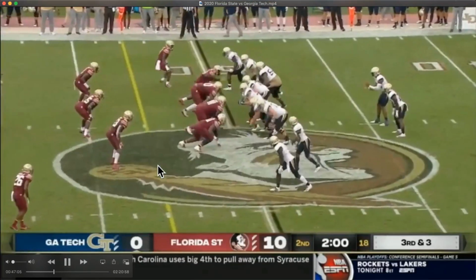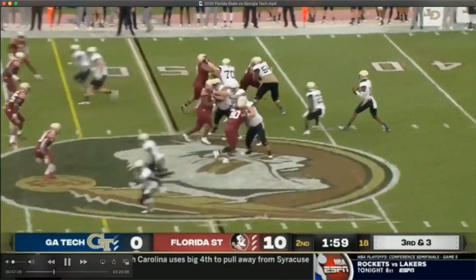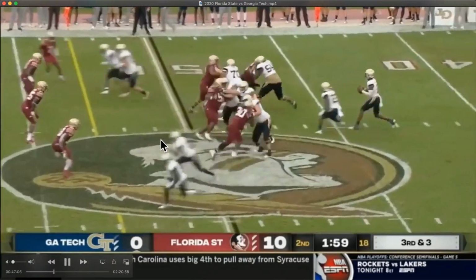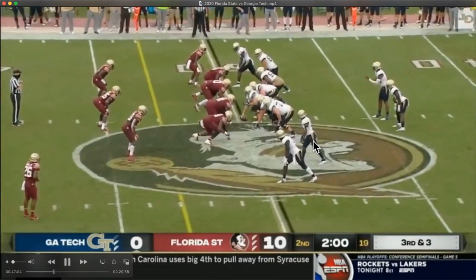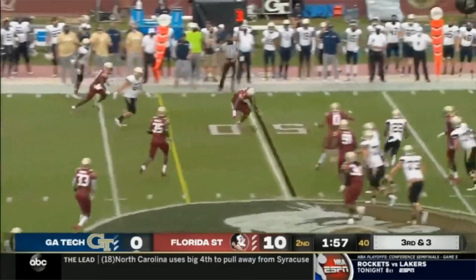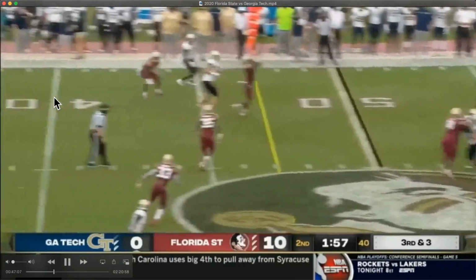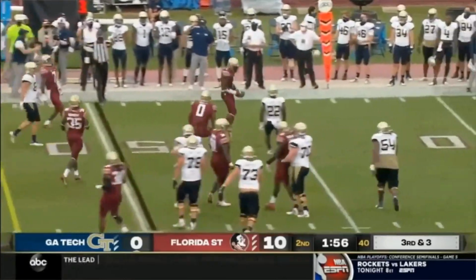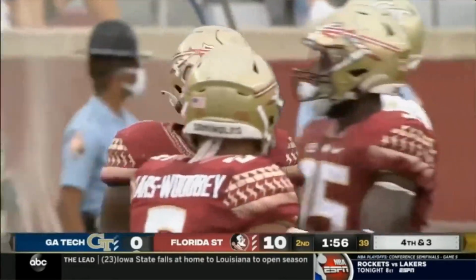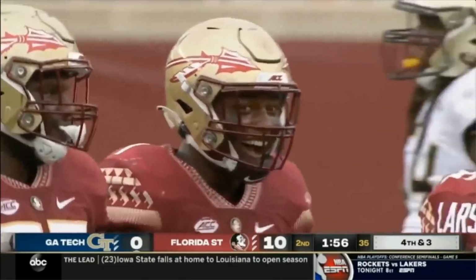This should have been a pick 6 and end of the game right here. Catch the ball. They run this to death. This is one of Norvell's favorite concepts in this context. Just going to run little quick outs. Jump it. Make the catch. Hold up your finger once you get to the end zone. Again, had a chance to put this game away. It's less funny when you lose.